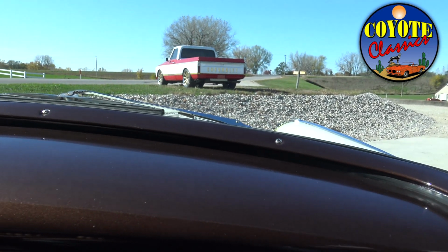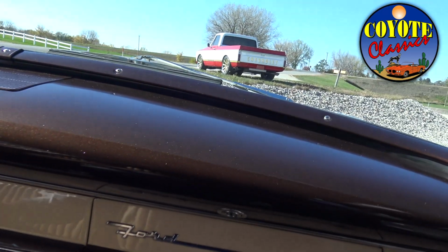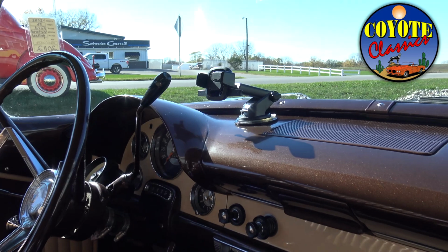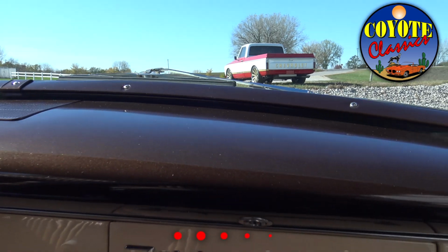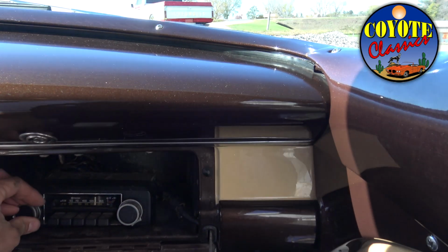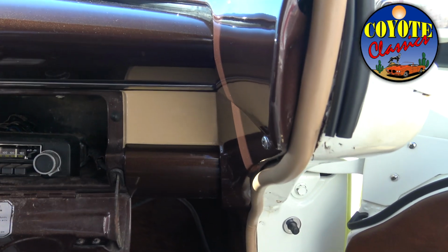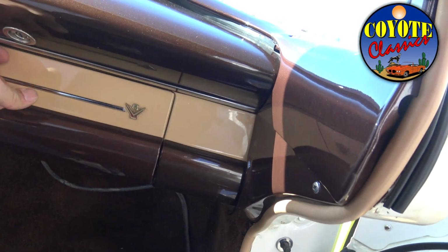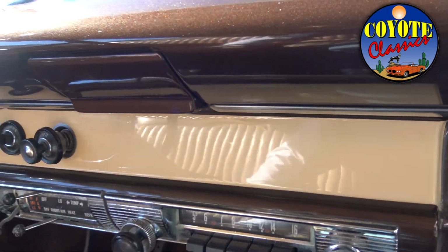The dash is beautiful. We got a little thing to hold your cell phone up here. I love that horn. Automatic also, so it's a factory automatic car. Still has the original radio and everything intact. Inside here we have an old school radio, which probably should be updated as well, but we do have one in there. As far as the paint and stuff on the dash, it's in excellent condition throughout.